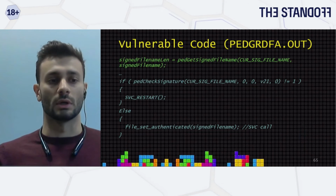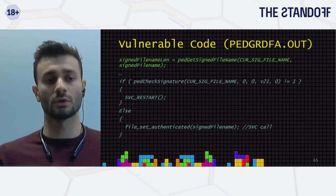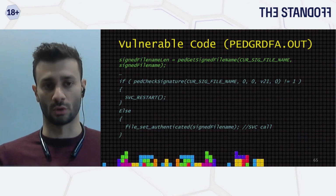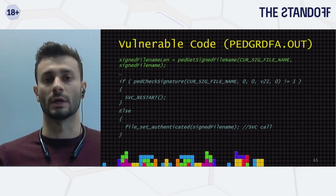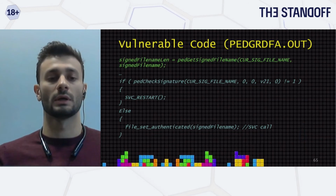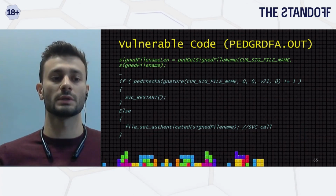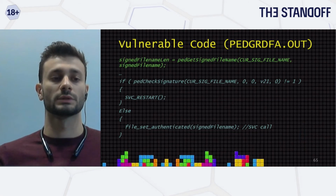After that goes a check of the signature. For that purpose, the function pad check signature is called. It also resides in the pad.lib library, and it verifies the signature of the file. That means it calculates the hash of the file, extracts the hash signed by the private key in the certificate .p7s, and verifies those hashes against each other. And if the check fails, a bunch of actions is performed, and the final action shown on the slide is SVC restart. This means the call to a special supervisor call that restarts the operating system.